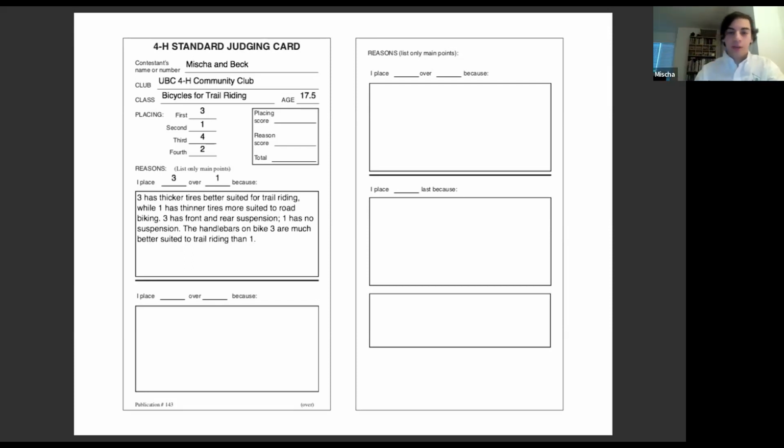So, and we forgot to say this before, but in each box, it's ideal to put 3 to 4 reasons. So 1 or 2 are a little too few, and you don't want to write an analytical essay on why 3 is better than 1. So I just wrote 3 reasons because Beck provided 3 reasons. And basically what I was saying when I said always compare the better to the worse, you'll notice I say 3 and then 1. 3 has thicker tires, better suited for trail riding, while 1 has thinner tires, more suited to road biking. 3 has front and rear suspension, 1 has no suspension. So it's always that order. This is better and this is worse.